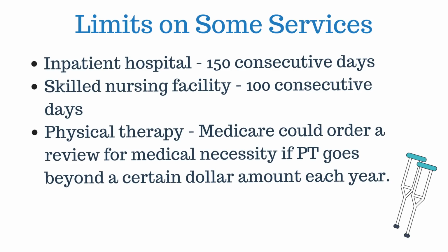Likewise, with physical therapy, Medicare covers up to a certain amount each year, and after that point, they could request a review with your provider to verify that continued therapy is really necessary. These ordinary limits could result in unexpected bills if you didn't know about them, so it's always a good idea to familiarize yourself with what original Medicare covers. As you can see, there are several aspects to getting a service or procedure properly covered.